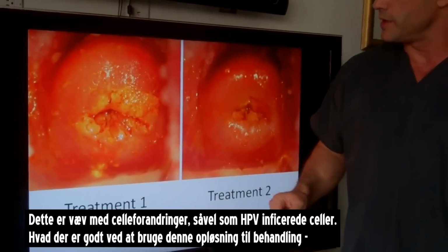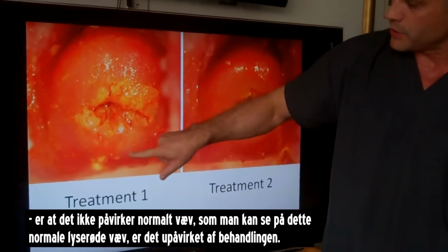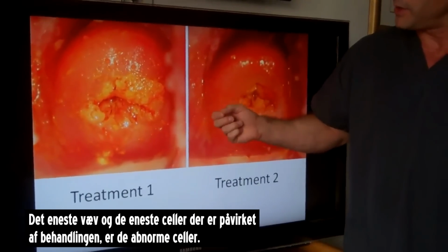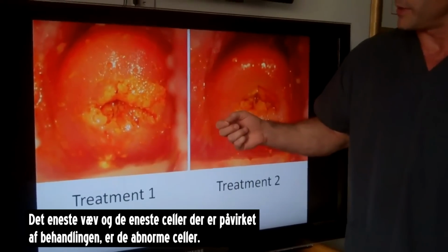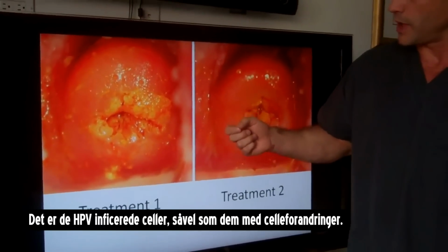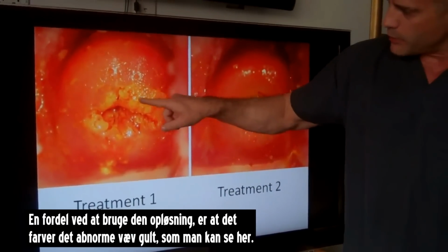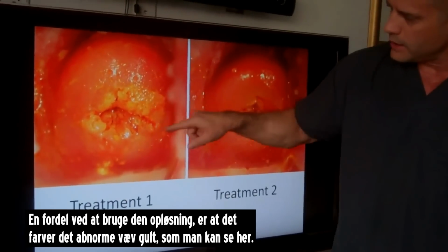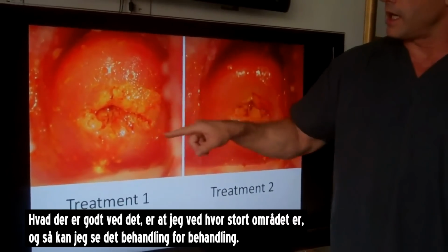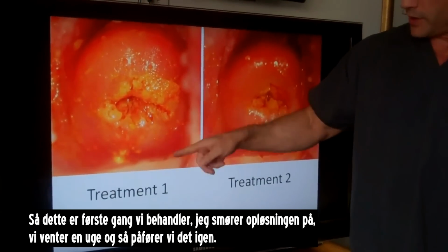What's nice about using this solution is that, again, it doesn't affect normal tissue. You can see all this normal pink tissue out here, unaffected by the treatment. The only cells that are affected are the abnormal cells, the HPV infected cells as well as the dysplastic cells. A benefit of this solution is that it stains the abnormal tissue a yellow-white, as you can see here. What's nice about that is then I know how big the area is, and I can watch it treatment by treatment. So this is the first time we do treatment.